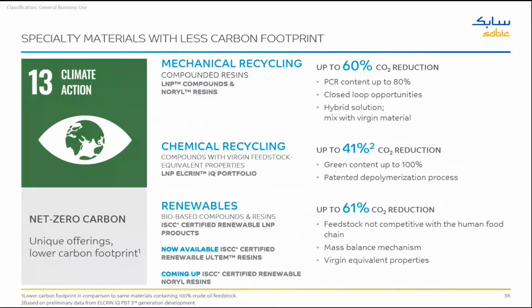At SABIC, the United Nations Sustainable Development Goals, or SDGs, are linked to the company's strategic priorities. Here I'm highlighting SDG 13, climate action. Our family of LNP functional compounds and Arel resins contain up to 80% post-consumer and post-industrial mechanically recycled content. According to internal life cycle assessment studies, these materials with mechanically recycled content can contribute to almost half of CO2 reduction in comparison to virgin feedstock, subject to the amount of recycled content present in the material.